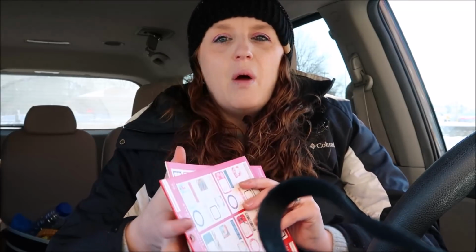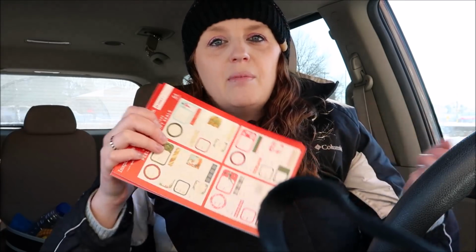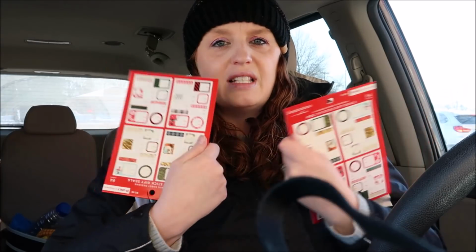I got some labels. I always need labels. I bought some at Walmart a year or so ago, and when I peeled them off, they just fell apart. So I'm hoping these are a little bit better, and they look like really nice labels. These were on clearance for 49 cents, so I'll get those for 49 cents.